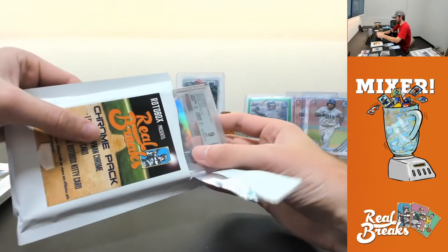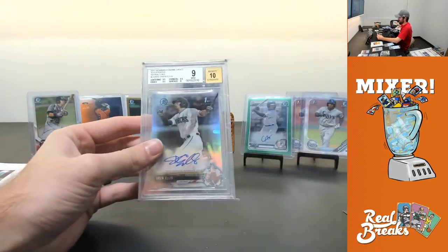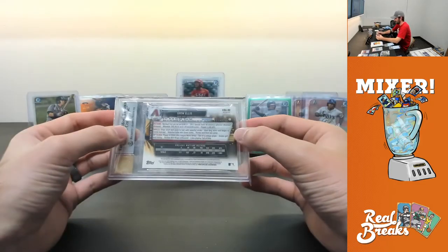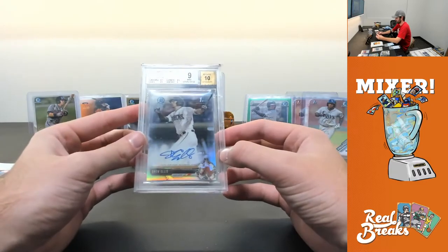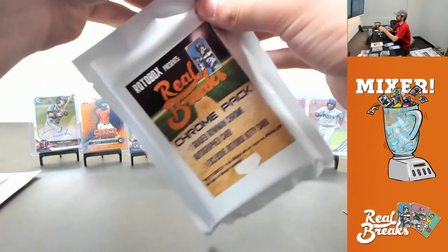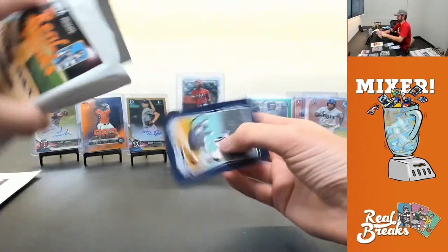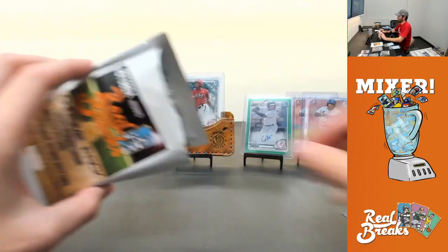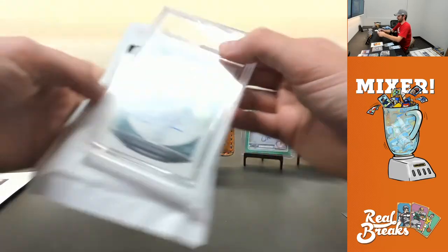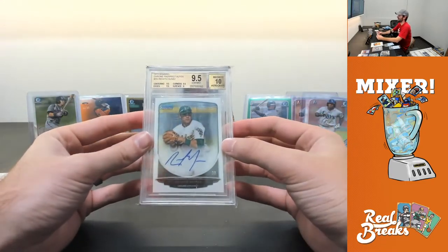BGS here. It's a 9. Drew Ellis Refractor. BGS 9.5, 10 going to the D-backs for Richard Johnston. That's numbered out of 499. Renato Nunez, 9.5, 10, going to the A's for Jeffrey Gass.